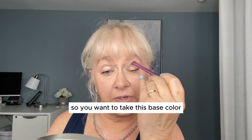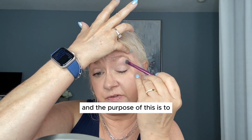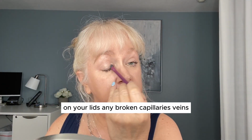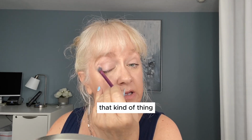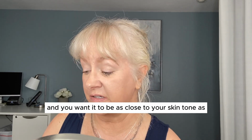So you want to take this base color all the way up to your brow. And the purpose of this is to cover up any discoloration on your lids, any broken capillaries, veins, that kind of thing. And you want it to be as close to your skin tone as possible.